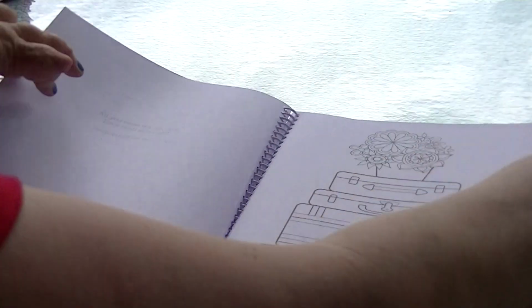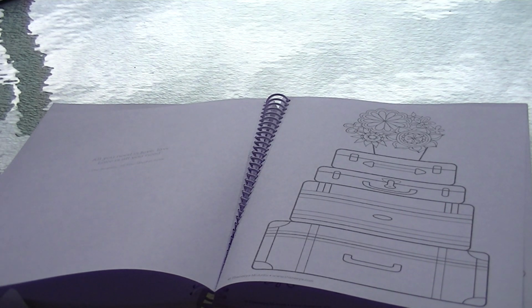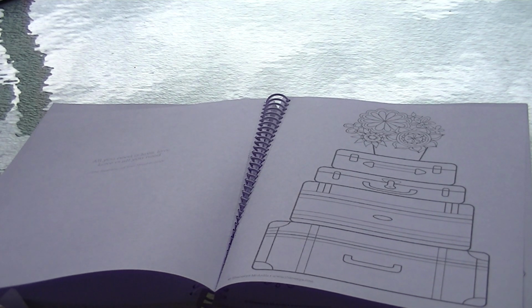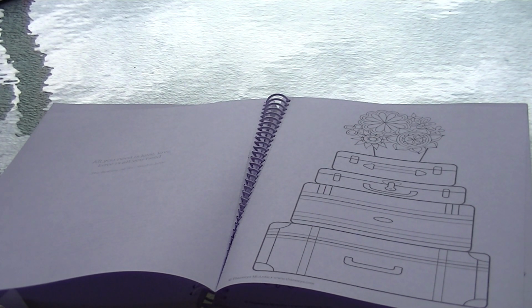Let me see if I can find some. Let me see. Here's an example. So that is a pile of luggage with a flower pot on the top of it. And you look at that and you see, well, that's really simple. And sometimes coloring something that's really simple is just what we need to do.